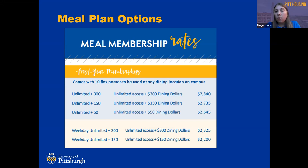So more information about our dining options and dining facilities on campus can be found at pc.pitt.edu, and you can just click on dining. And there's tons of information there.